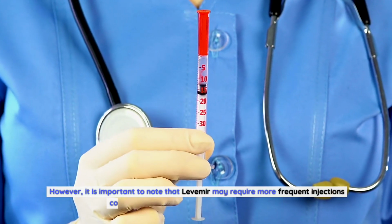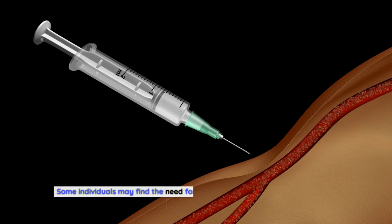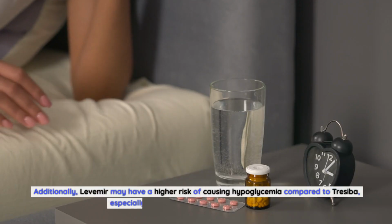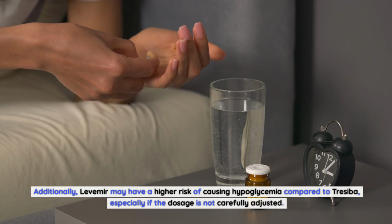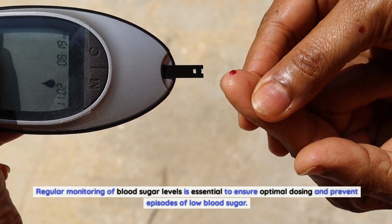However, it is important to note that Levemir may require more frequent injections compared to other long-acting insulin analogues. Some individuals may find the need for multiple daily injections inconvenient or uncomfortable. Additionally, Levemir may have a higher risk of causing hypoglycemia compared to Tresiba, especially if the dosage is not carefully adjusted. Regular monitoring of blood sugar levels is essential to ensure optimal dosing and prevent episodes of low blood sugar.